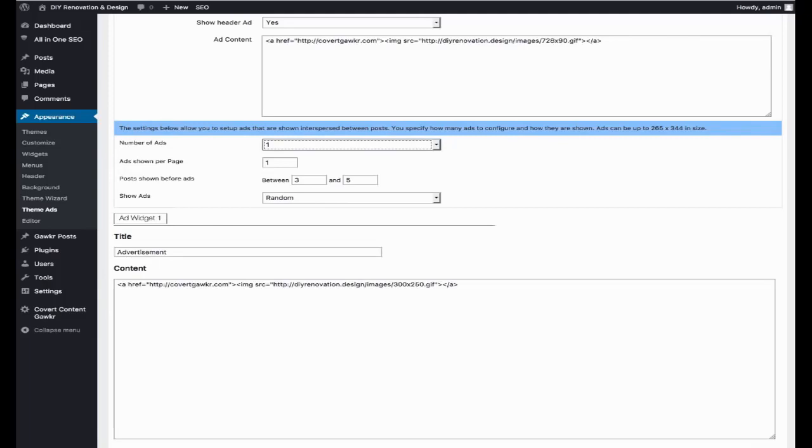This could be Google AdSense, it could be Amazon ads, a banner like I'm doing. And these will show at random between the posts, and you can specify how many should be shown per page, how often and how soon on the page. And finally, I just want to show you how easy it is to fill this site with content, and you can literally build a full authority site in minutes using these settings here.